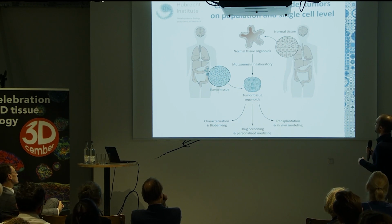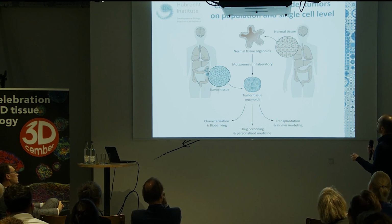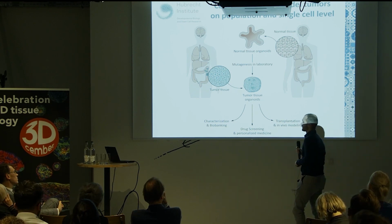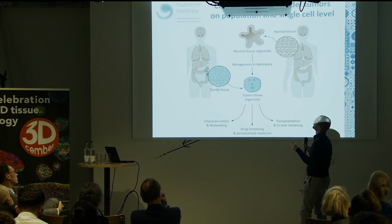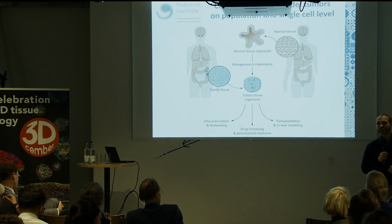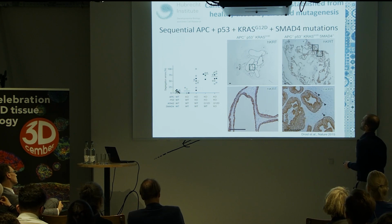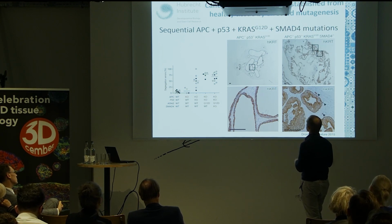So the question is, what tissue do we actually start with? Well, one thing we can do, for example, is to start with perfectly normal tissue, so let's say a healthy colon organoid. What we can then do is to specifically introduce mutations in this normal tissue to turn a healthy organoid into a cancer organoid. And this is something that has been done by a colleague of mine, Jarno Drost. So what he did is he introduced just four mutations in a healthy colon organoid. These are the typical mutations from the Vogelgram: APC, P53, an activating KRAS mutation, and SMAD4.